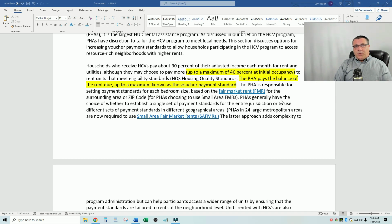Eligible standards is just a really neat word for HQS. HQS is an acronym for Housing Quality Standards. In other words, is it a slumlord? Is it a shanty property? Is it a bad property? Or would it actually pass a reasonable inspection? Does it have windows and doors and so on? The PHA, which is a public housing authority, is responsible for setting the payment standards for each bedroom.